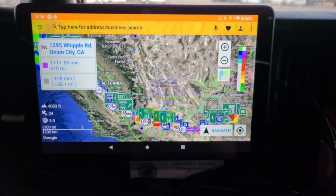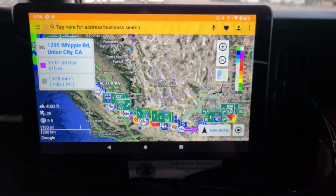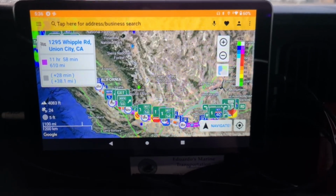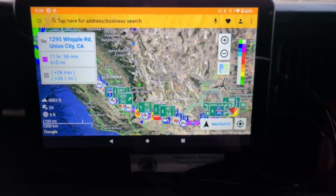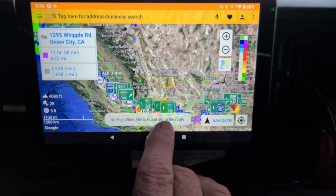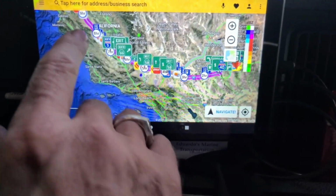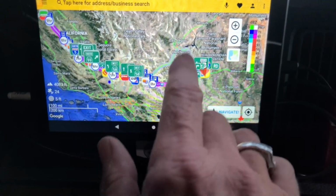Your GPS looks like it's going one way, and you think you're on the right exit, and next thing you know, you find out you're on the wrong one, because they go all over the place. So I've got this load that I took to Whipple Road over there in Union City, and you can see here on the screen that it's got hour markers along my route, and it's also given me another way I can go, which is that gray route.